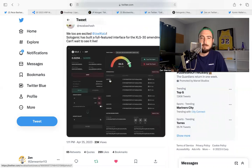So what's going to happen when this amendment goes live? You're going to have to find the platform. Sologenic will be one of the platforms I'm aware of. There'll probably be a few other options. We'll see who's building, but it's going to look like this.